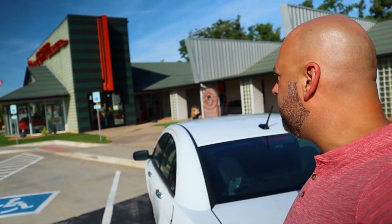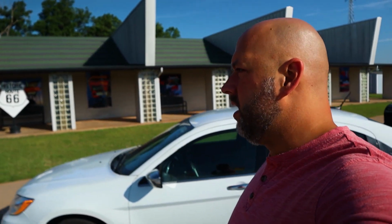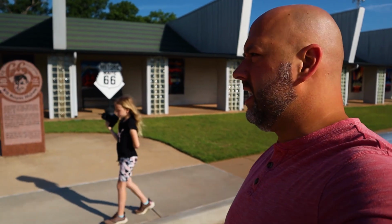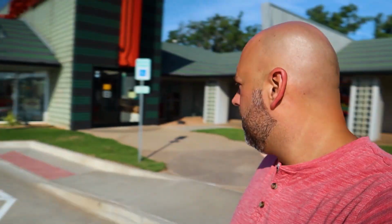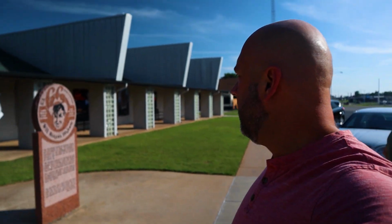All right, guys, we made it to the Route 66 Museum. This is, like I said, I believe the Oklahoma one that we're at now. And then I believe in Elk City is the National Route 66, but I could have them backwards, so we'll see. I see a really sweet old car up here as soon as you walk in. Looks dope, Ellie, doesn't it?